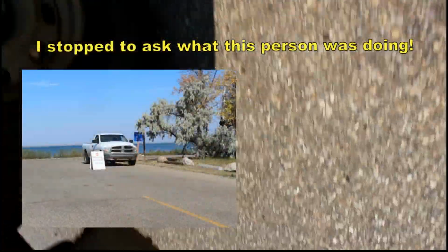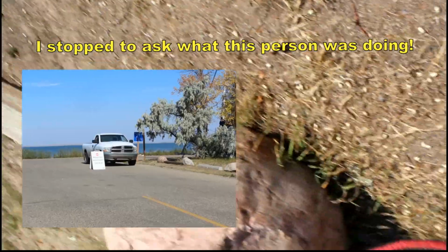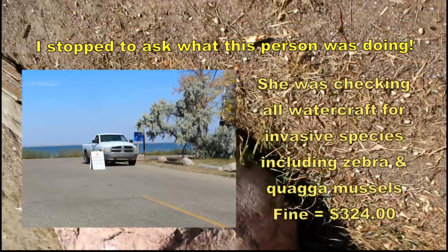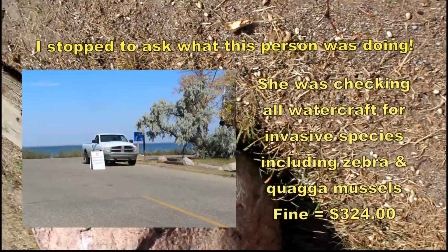Listen to the crunch of our feet. Listen to the crunch of your feet. Crunch, crunch. So what are you checking for here? I'm just making sure that all boats are safe. Yeah. I was wondering if you're checking for mussels. Yes. Checking for that, especially out of province. Because I know you see them all the time.